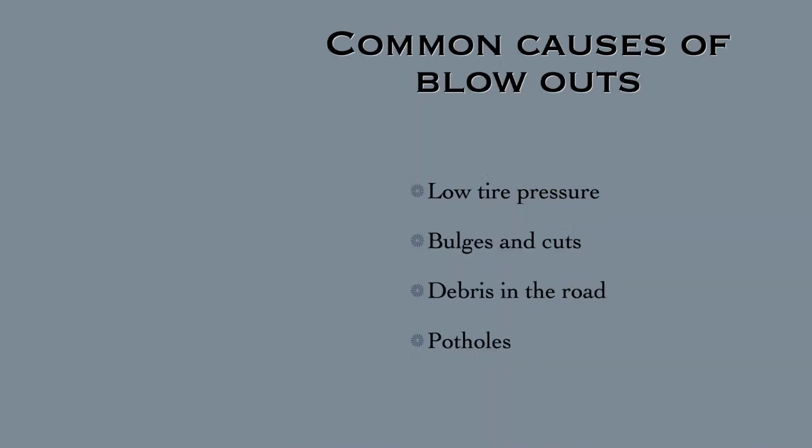So let me take a look at a tire blowout. Let's see. Oh, common causes. You don't check your tire on a regular basis. You have low tire pressure and you hit a pothole. It's enough to cause a blowout. Cuts and bulges in the tire may cause a blowout. Anything that's in the road that has sharp edges, so metal, glass. Okay, all situations that would lead to blowouts.